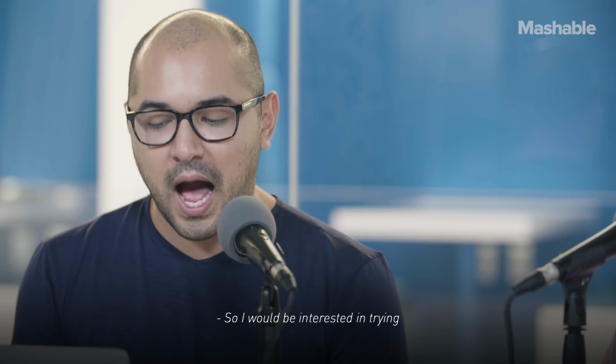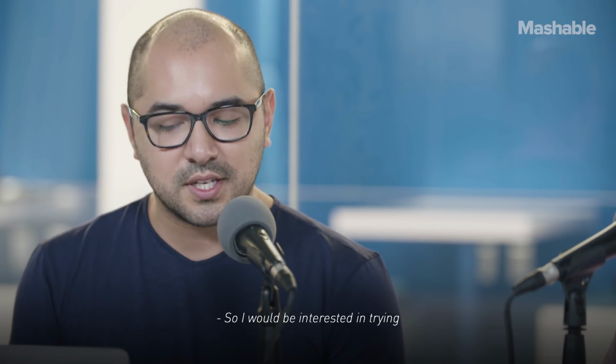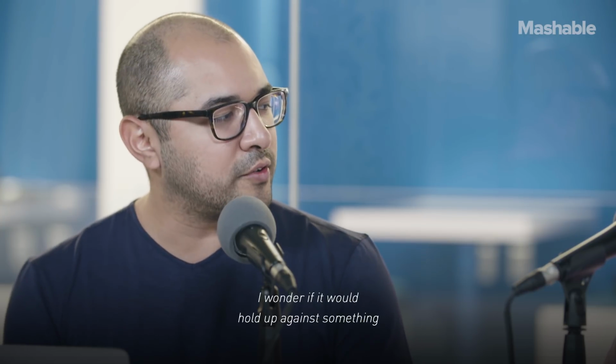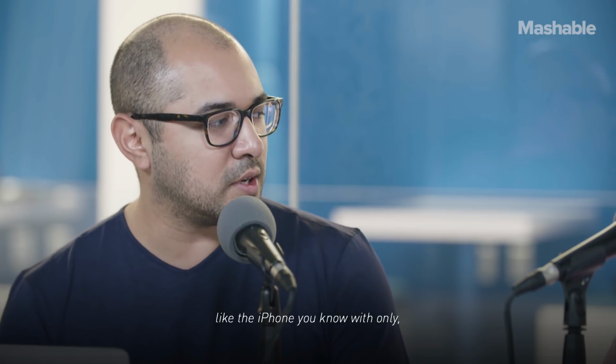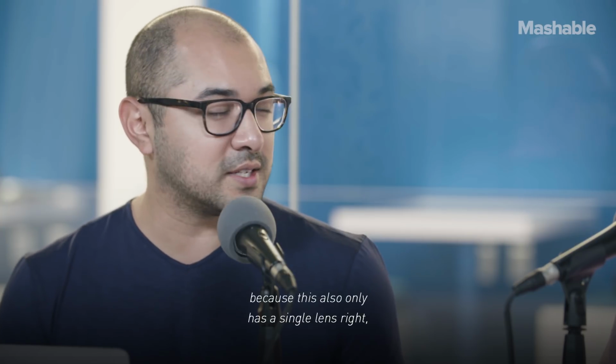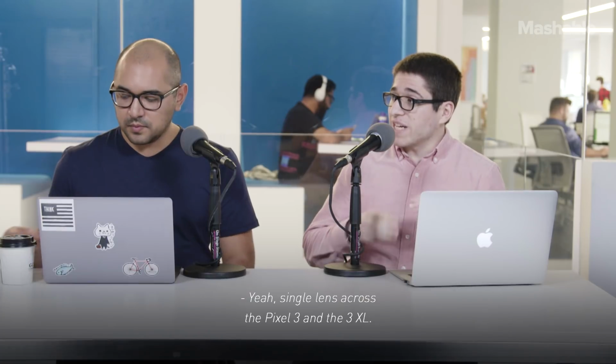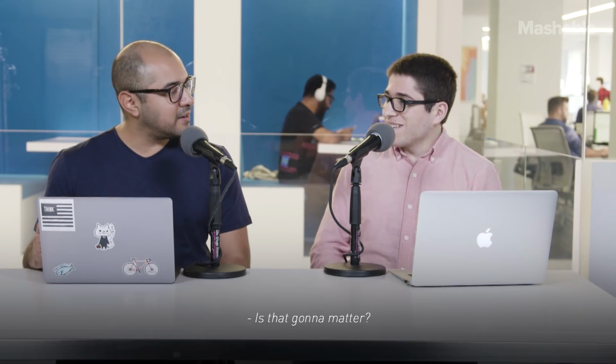Definitely. So I would be interested in trying the Pixel 3 against a professional grade photo. I wonder if it would hold up against something like the iPhone. With only, because this also only has a single lens, right? This new Pixel 3. Single lens across the Pixel 3 and the 3 XL. Is that going to matter?